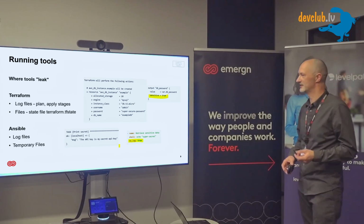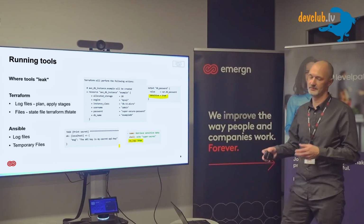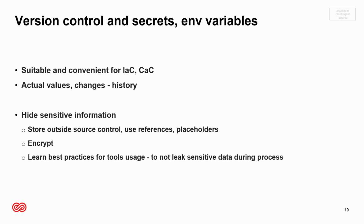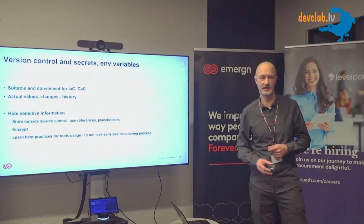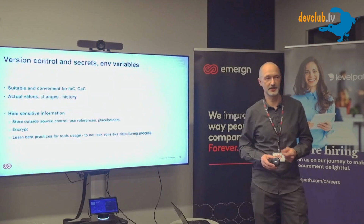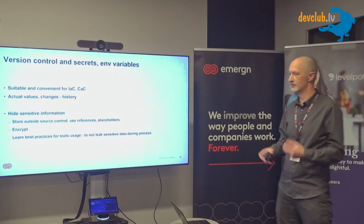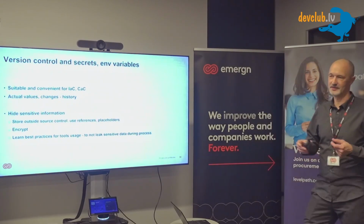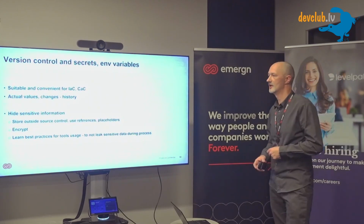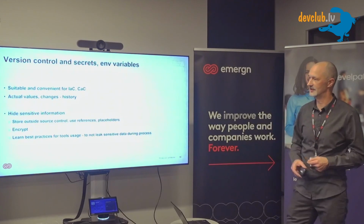So the thing we must take into account is that when we are running our tools, they may also expose some information, even if we have taken care of our secrets in the Git repository. So, as we see, version control and secrets and environment variables are very suitable and convenient for infrastructure as code, configuration as code. We can see what the current values in our infrastructure are, what the values were in some previous deployments, some history of changes. We can review, we can build processes where we can change things and ask somebody to approve those changes. So there is a lot of good stuff we can do with it. But we need to think about how to hide the sensitive information that is required for our infrastructure, and that can be in our Git repository.